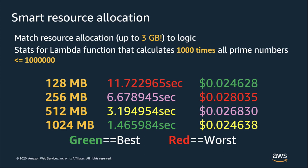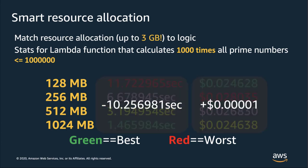But what also comes with this is a difference in cost. We charge basically two different ways with Lambda: based on the configuration for memory times the duration of your function. So as your function gets faster, it can actually become lower cost. If we look at the differences between the best and the worst here, while 128 is the cheapest in terms of the cost for the function execution, if we compare it against 1024, which is the fastest, we end up shaving off about 10.25 seconds, and it only costs us 0.0001 of a US dollar.